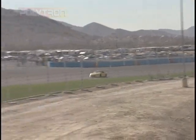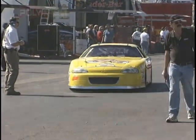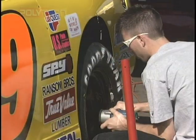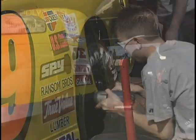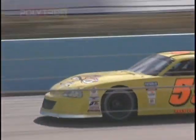It takes skill to race stock cars, but without a finely tuned engine, you'll never take the checkered flag. The Augie Vidovich Jr. Racing Team competes in the NASCAR-sanctioned Southwest Racing Circuit. They feel that Polytron gives their $35,000 engines a competitive edge. I think Polytron's great. I've ran it. It runs excellent. My engine runs cooler, lasts longer. That's great. These are high-performance engines, and we're always looking for an edge, and Polytron gives us that edge.